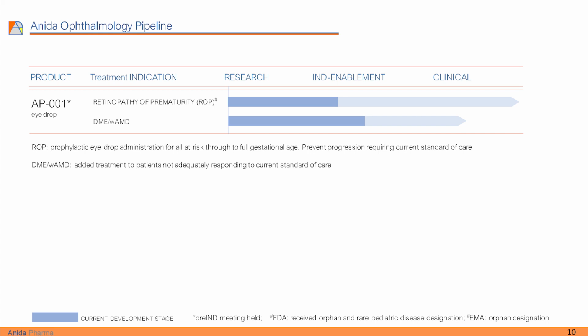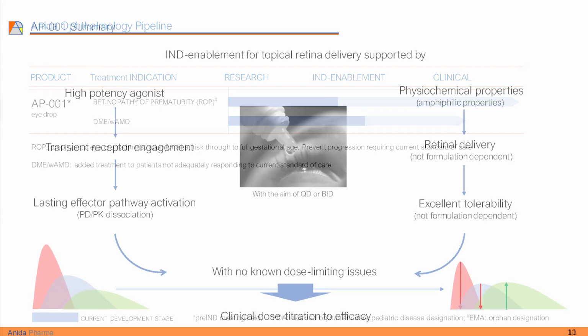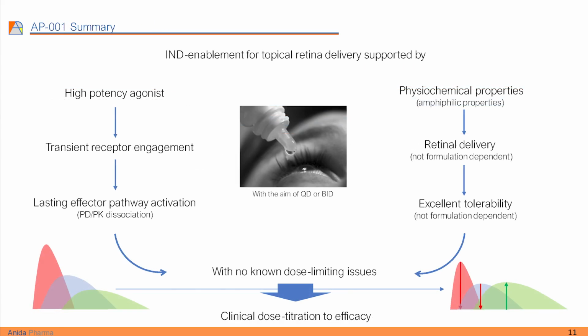I don't have time to go into this today, but in 4 different in vivo models do we have activity that quite profoundly indicates that we could also go for anterior segment indications, and we can do that with full product differentiation. So I leave you with this final overview slide here.